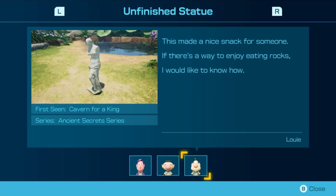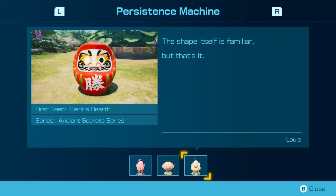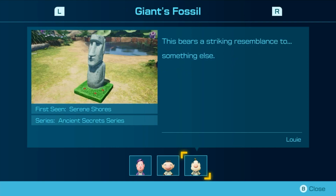This made a nice snack for someone. If there's a way to enjoy eating rocks, I would like to know how. The shape itself is familiar, but that's it. This bears a striking resemblance to something else. What?